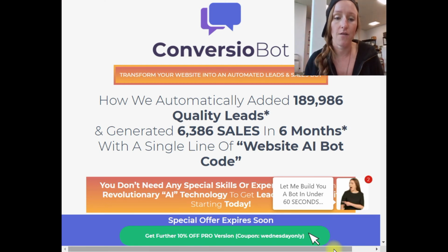So let's go over what's included and kind of the features of this software. So you get this beginner-friendly software. You don't need any knowledge about how to write code or any of that. And it helps you drive more leads and more sales on almost any website just by copying this one line of code and pasting it into your website.